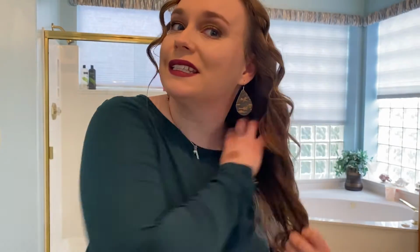So I obviously want to make sure that there are no tangles, especially in the extensions, and just make sure everything is blended together. And then I get most nervous right at the crown of my head. That's where the tracks normally like to poke out. So what you can do too is get some volume right here to give you that little lift right there. I know that'll cause a little bit of frizz, but it's usually okay.